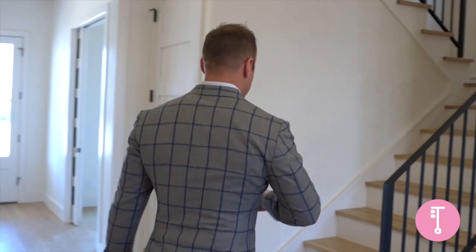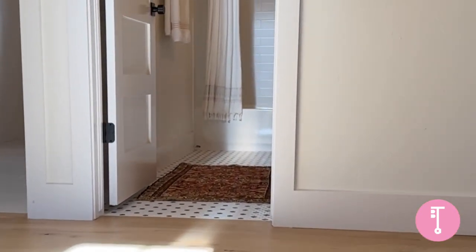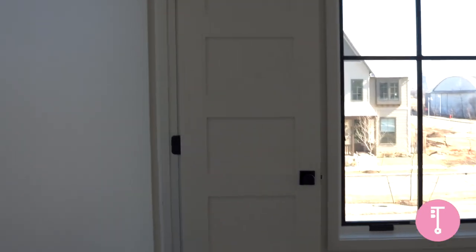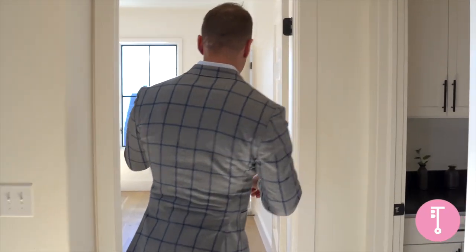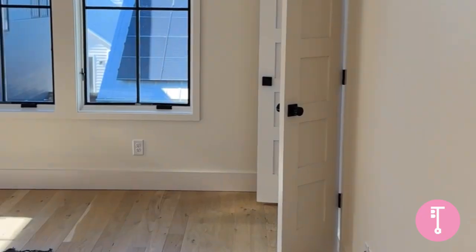We can go upstairs and then see the rest. Cool. So just at the top of the stairs, we have a shared bathroom for these two bedrooms that we have here. And then you have the primary bedroom here as well. Attached to that, you'll have the laundry room. So as we circle around, you'll be able to see how that works.